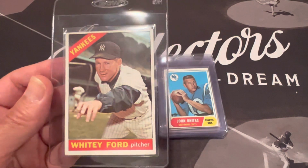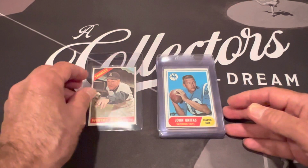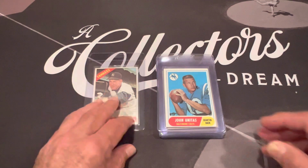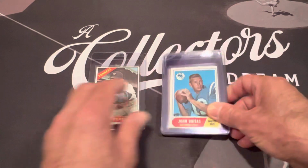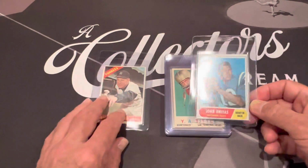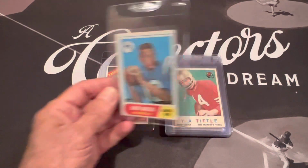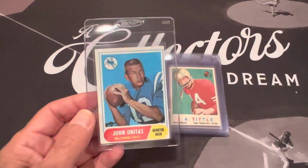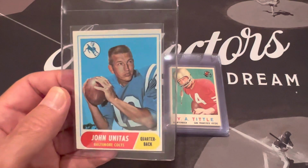Basically, I spent a total of $35 for all these cards. He was asking $50 for all this stuff, and really, I wasn't too interested, but I did find some football cards here, and that's what I'm going to show you. So I went ahead and negotiated all of this for $35 from Ray over at the card shop yesterday.